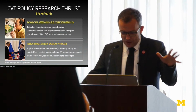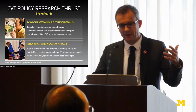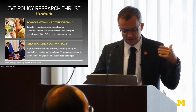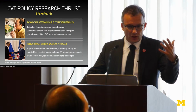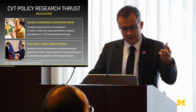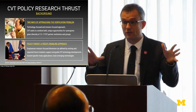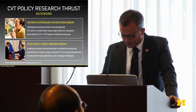Research area 1, the policy research thrust, really emphasizes, of course, the treaty-enabling approach. So we start with the treaties, and I'll have them on the next slide. There are a bunch of them. Then we look at what's the problem that we're trying to solve, where are the gaps, where are the challenges, and then see what everyone's doing and how this fits into the big picture.